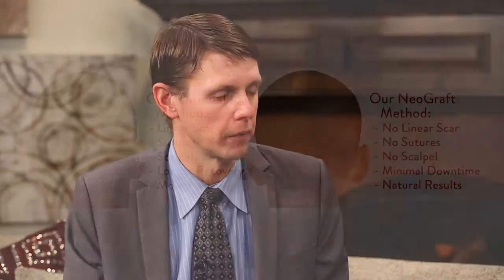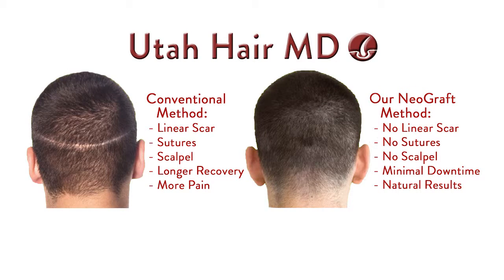Is there an ideal candidate out there for one or the other or both? I think anybody is a candidate for discussion. Now, if you're 22 years old and you've lost all your hair, you're probably not a good candidate for hair transplant surgery because you probably don't have a lot of donor material. Or even if you're thinning and you're 25, we want to see what's going to happen. You only have a certain amount of hair back here that can be used, and so we have to be judicious in how we do that.